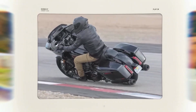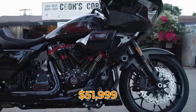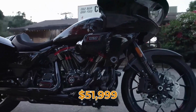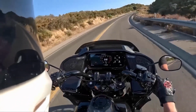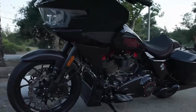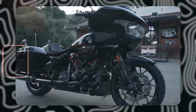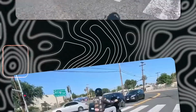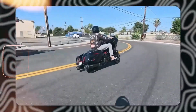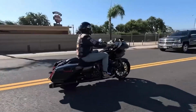However, the most significant drawback of the Road Glide CVO is its steep price. Starting at $51,999, it is one of Harley's most expensive motorcycles. While packed with features, many buyers question whether the extras justify the hefty cost, especially when compared to more affordable touring models in the Harley lineup. For many, it feels more like a luxury upgrade rather than a revolutionary improvement in touring comfort.